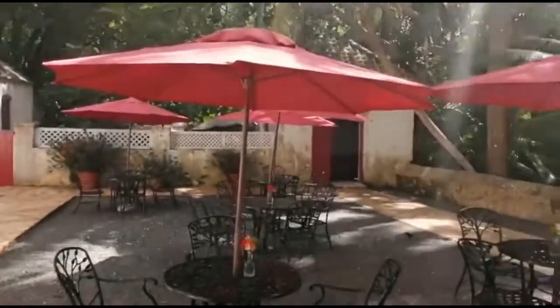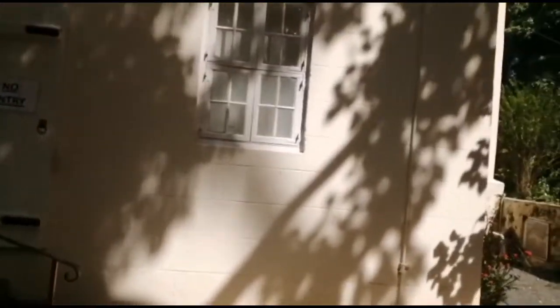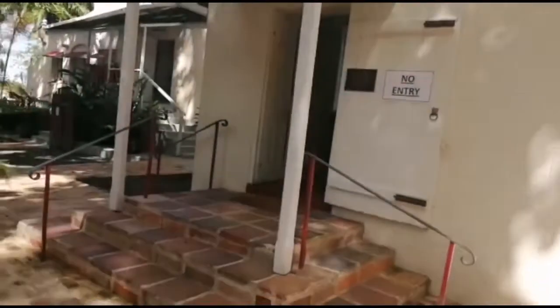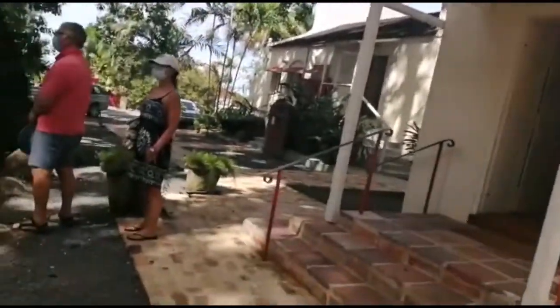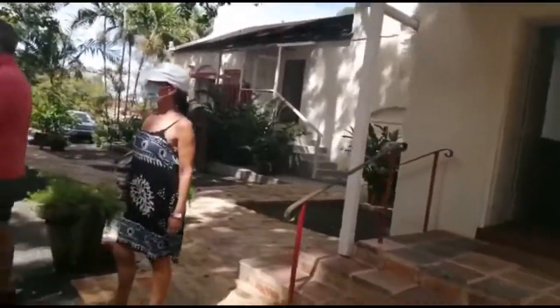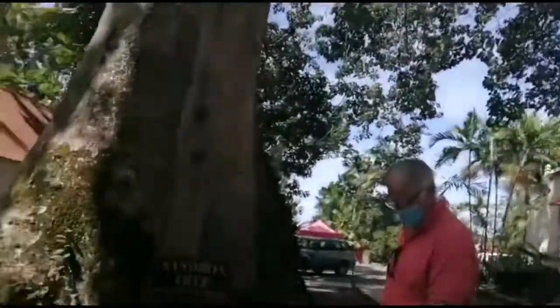Bathhouse and original toilets. This extension was built in 1939 to put in hygiene facilities, bathroom, things like that. So this part of the house is very new, but that is the original. And now we're going to taste some rum, apparently.